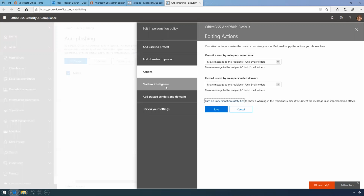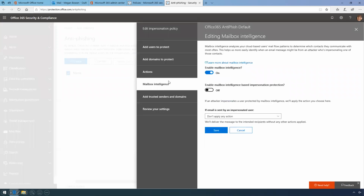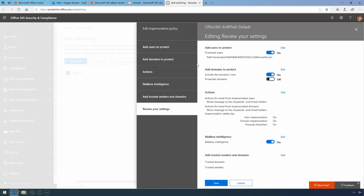And then if I go to the Mailbox Intelligence tab, I can enable that, which currently it is enabled. If I wanted to turn it off for some reason, I would click that, obviously, to do that. And if I'm happy with everything the way it is, then I'm going to go ahead and just come down here and I'm going to save my settings.